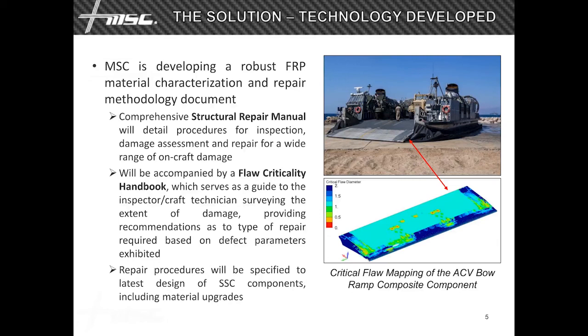The flaw handbook provides detailed contour maps of composite components, accounting for material fracture properties to predict the maximum allowable flaw or defect size.